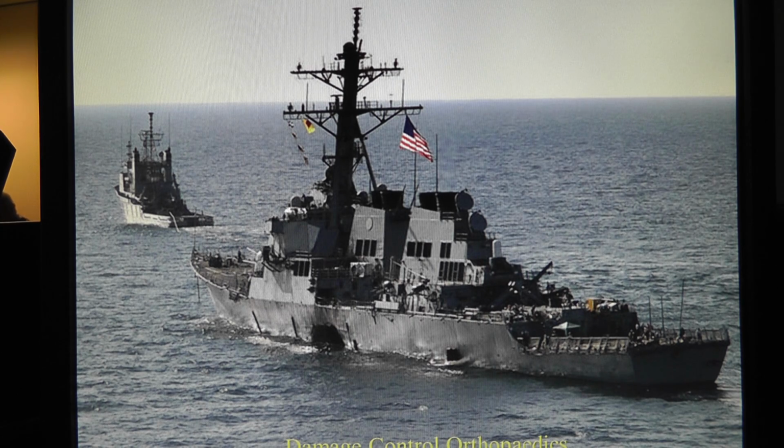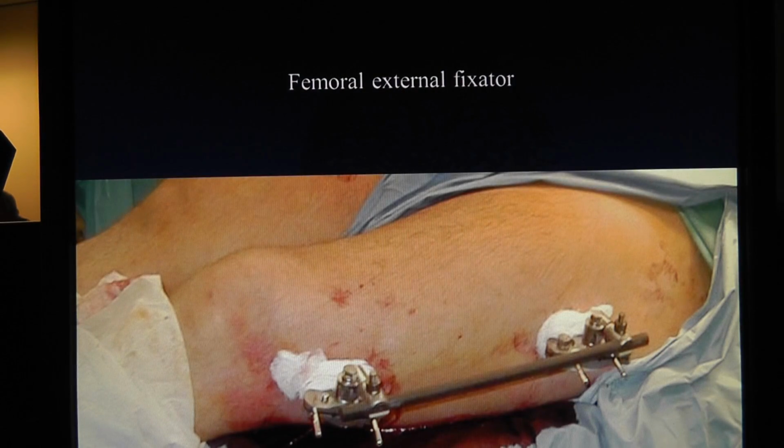And damage control orthopedics, Andy Pollack said that it came from Andy Burgess. He used to call it damage control orthopedics. But if you think about it, all it is basically is put an X-fix on if the patient's sick. But damage control sounds like, you know, we're sailors or soldiers or something. It makes it fun.